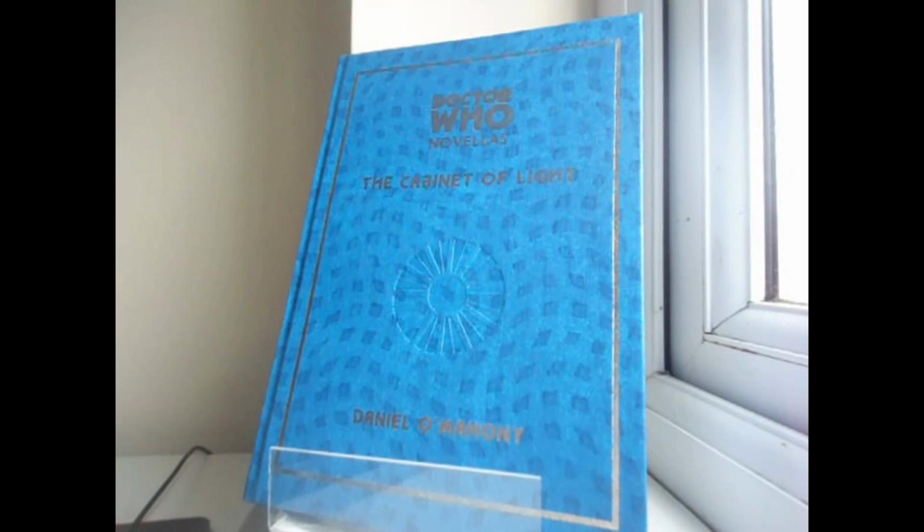It's quite light in terms of themes and mature themes in this Doctor Who book, so I do think the younger Doctor Who fan could quite easily get into this novel or novella if they agree or disagree with my next point.